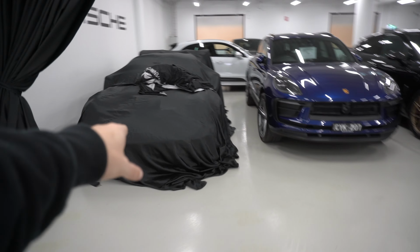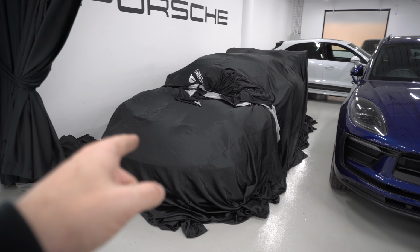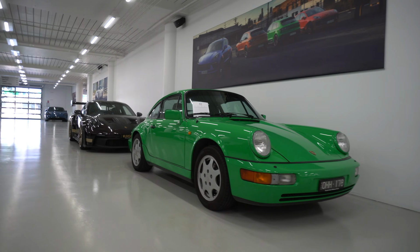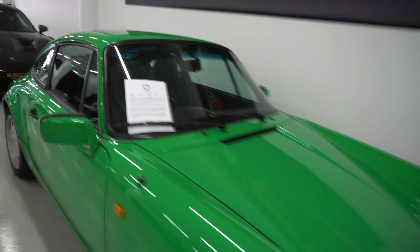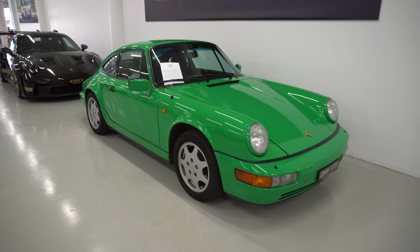While we're parked up and they're all getting set up for tomorrow, we will just take a look around and see what else is here, because I think we might get a little bit of a sneak peek. So we've got a bit of a selection. This looks like it's a RS of some description. It does look like it might be a Manthey Racing RS. Here I've got a lovely, I don't know if that's Viper Green 964. That's probably Riviera blue on the 911. That 964, oh, let's just check if it is Viper Green. Signal green, there we go. A little bit off, but it's a gorgeous colour.